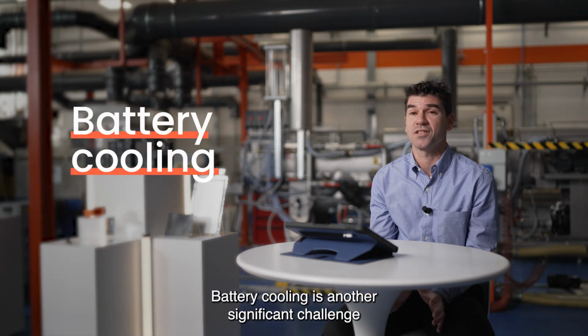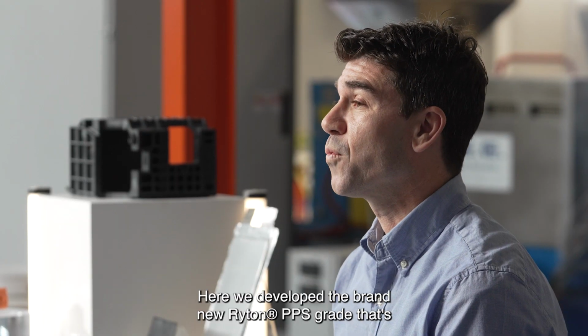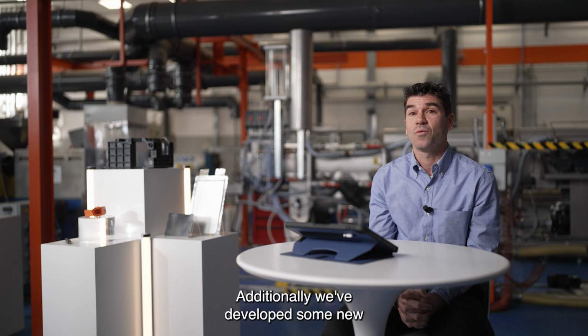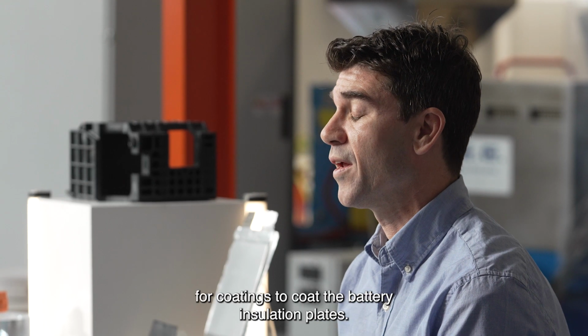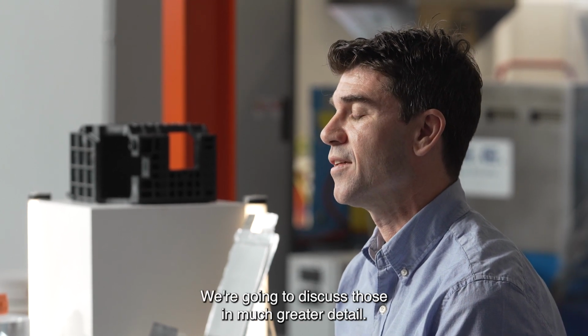Battery cooling is another significant challenge that battery design engineers face. Here we developed a brand new Rhiton PPS grade that's designed for battery coolant lines. Additionally, we've developed some new Kitaspire grades that were tailor-made for coatings to coat the battery insulation plates. We're going to discuss those in much greater detail.